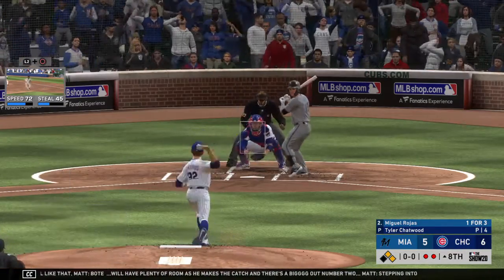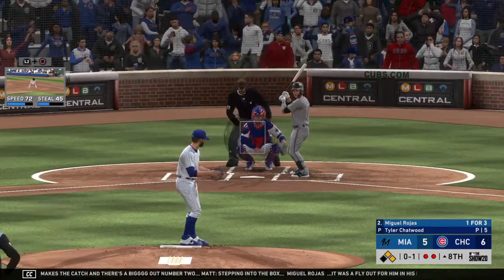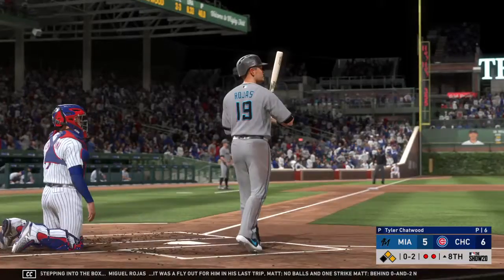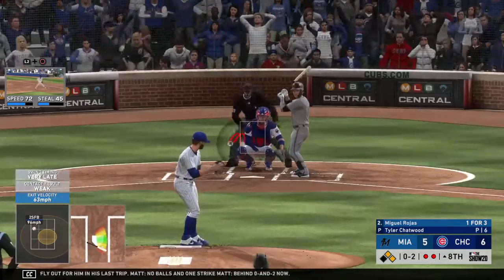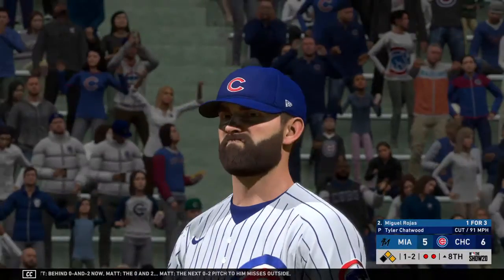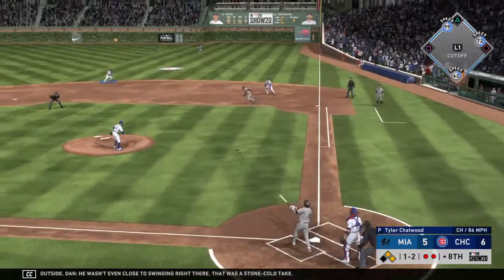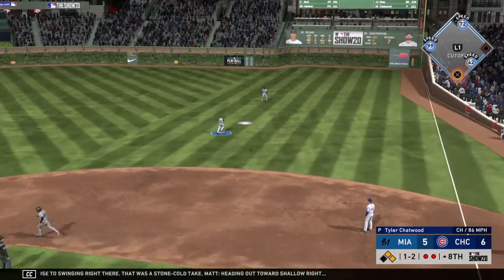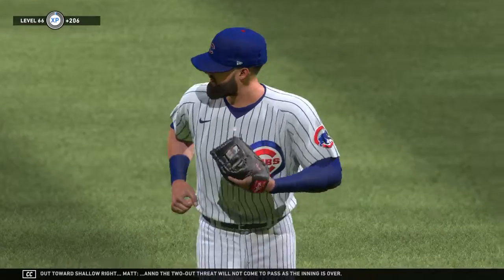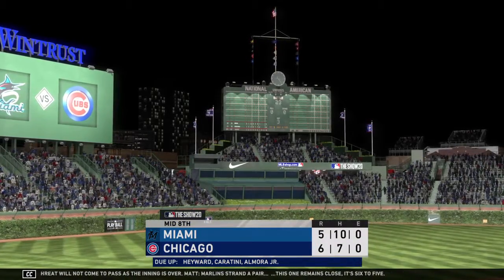Stepping into the box, Miguel Rojas. It was a fly out for him in his last trip. No balls and 1 strike. Behind 0-2 now. The next 0-2 pitch to him misses outside. He wasn't even close to swinging right there. That was a stone cold take. Heading out towards shallow right. And the 2-out threat will not come to pass as the inning is over. Marlins strand a pair. This one remains close. It's 6-5.